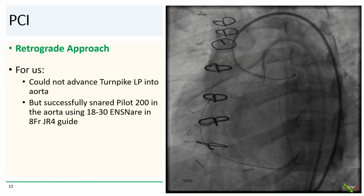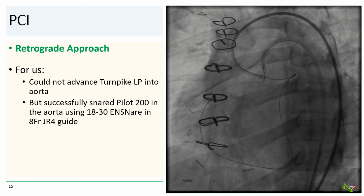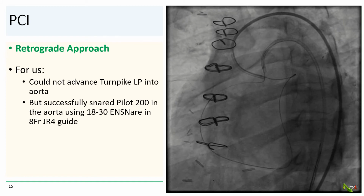For us, we could not advance the Turnpike LP into the aorta. So we actually had to snare the retrograde Pilot 200 wire itself rather than an externalization wire. But we were actually quite easily able to snare the wire in the ascending aorta using an 18 to 30 millimeter EN snare within an 8 French JR4 guide.